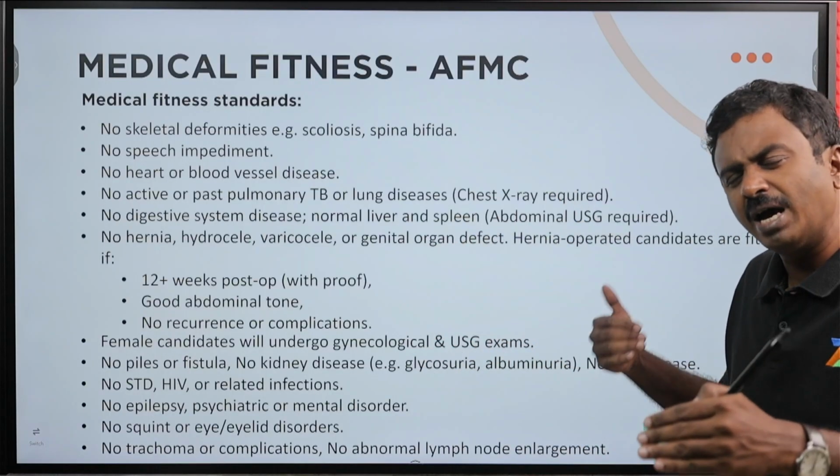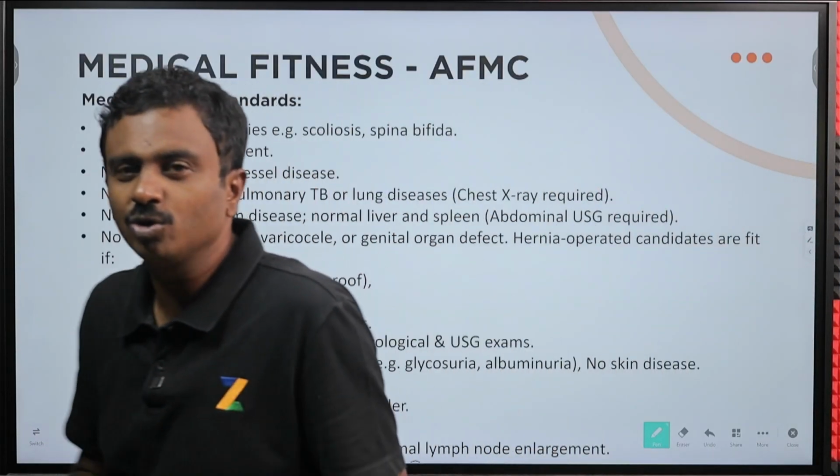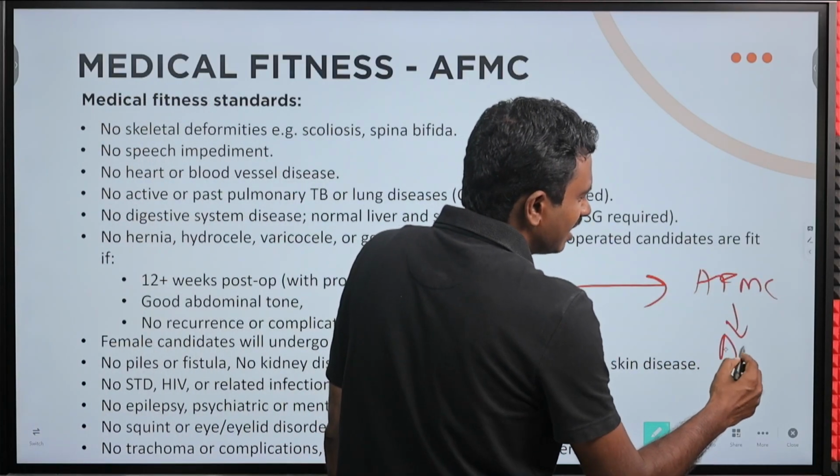Beyond this too, it is a big document, a 79 pages document. There is a bigger document too. If you want to go through everything, you can go through. The alternate option is pretty simple. If you are a little confused, apply for AFMC, go to AFMC and then check.